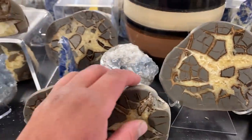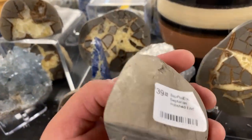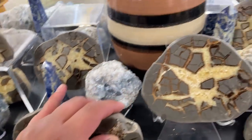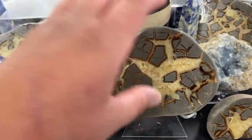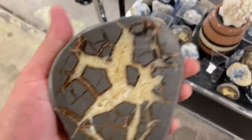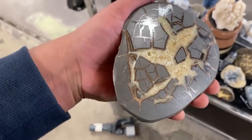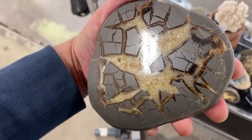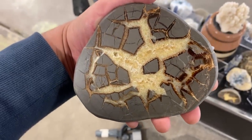Here are some septarian nodules, most likely from Morocco. I like the Septarianville septarian nodules out of Utah. Pretty affordable even at retail prices.